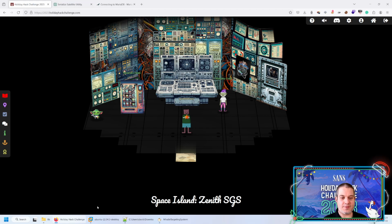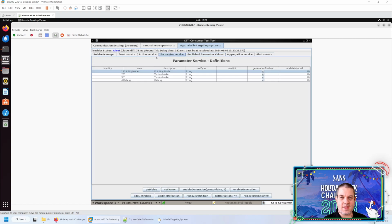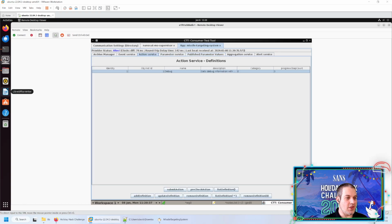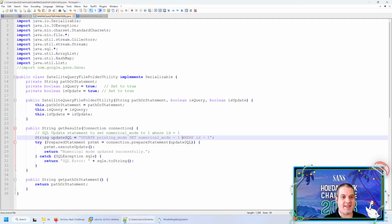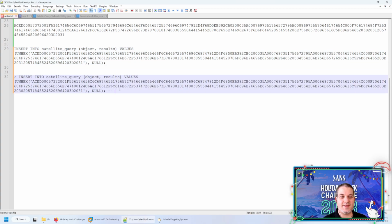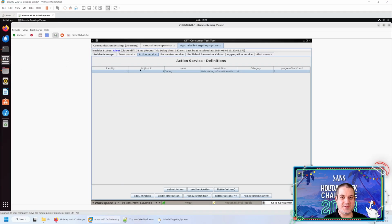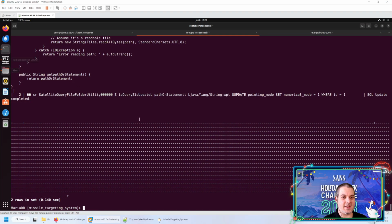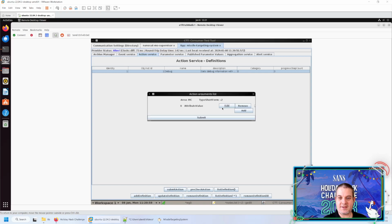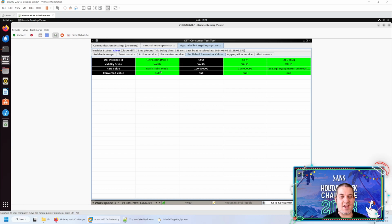You can do the same thing, of course, in the GUI tool. If you go to Action Service Debug, you can do an insert. I'm going to do a different insert this time, and then we're going to set it back because we don't want to mess around here. If I insert this one, which is updating this value back to 0, and I want to use the GUI here, I can just do submit action, and I can leverage the SQL injection in this case. And if I go back here, it's now back to Earth point mode.